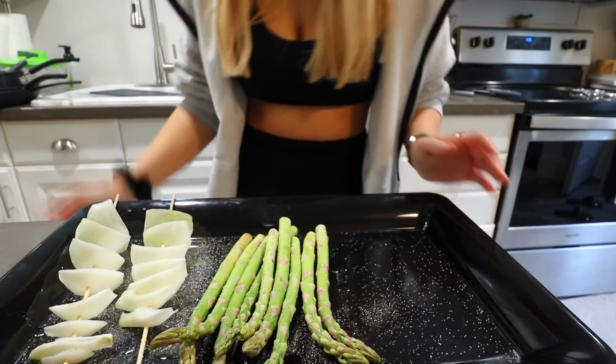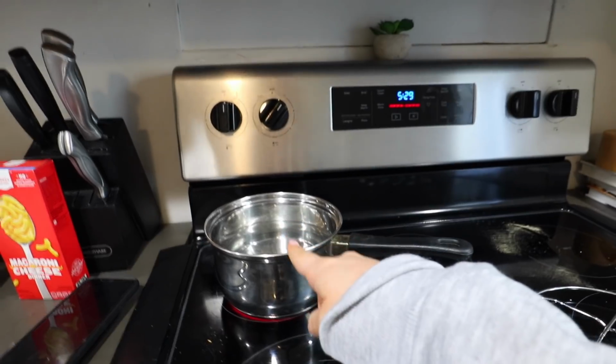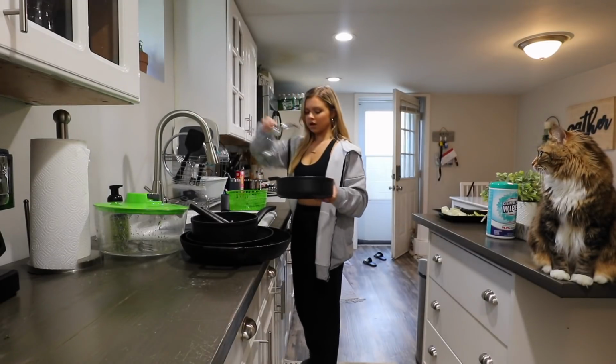There's our veggies. We're gonna get the pot of water going for the mac and cheese. All right, while that water is boiling and the chicken is marinating, I'm gonna clean up a little bit and then we're gonna head outside and barbecue. Let's do this.